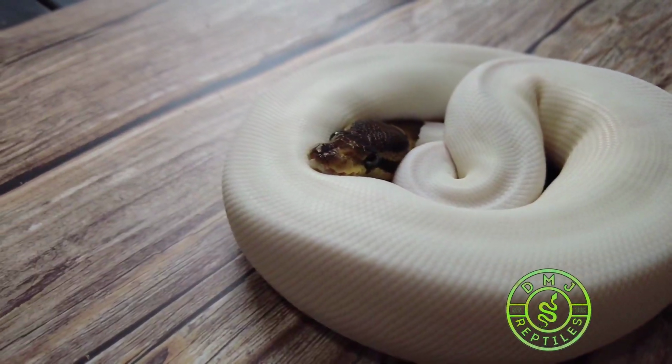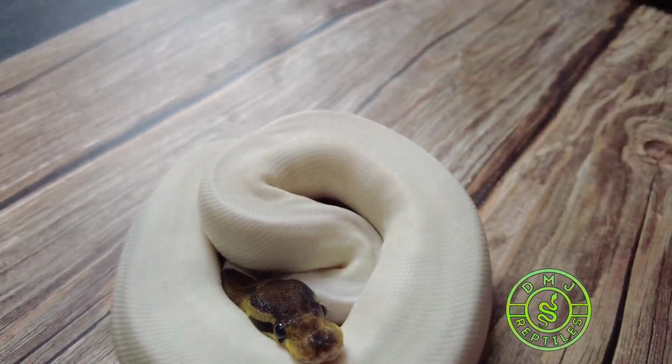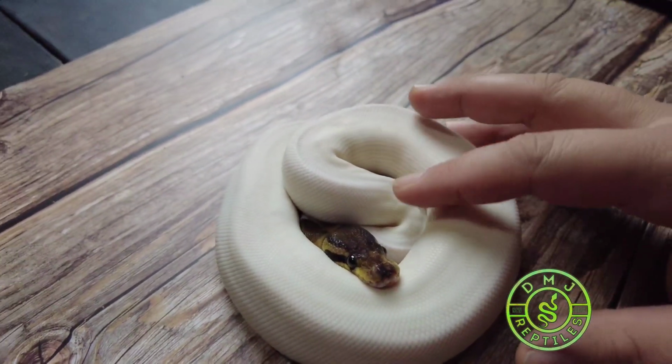All right, so clutch number 6. The pairing was a cinnamon het pied that I bred a pied het albino to. We got 4 huge eggs, and we ended up with 3 pieds, all cinnamon pieds, and 1 het pied, possible het albino, 50%. So this beauty right here is definitely a great addition to the breeding program.